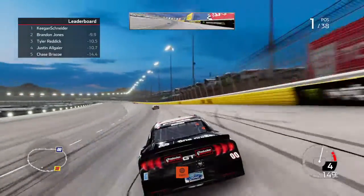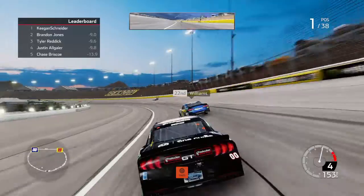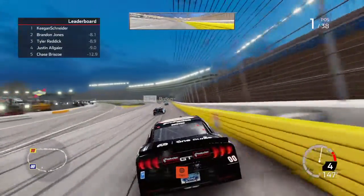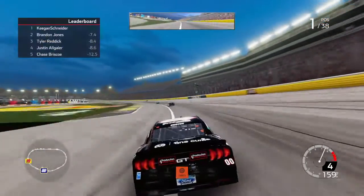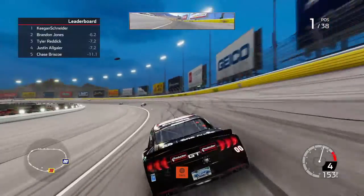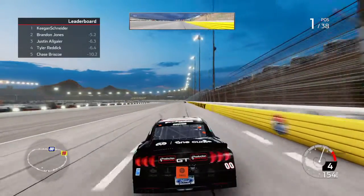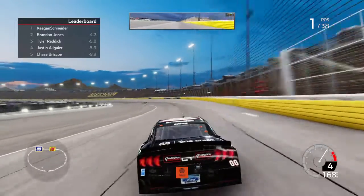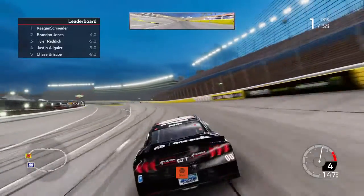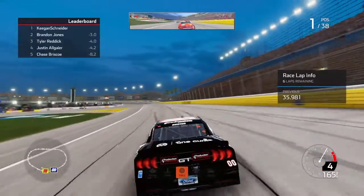10-second lead on Brandon Jones, and now we're just going to try to survive and advance here for the rest of this one. Inside. Just letting all these lap cars that I already passed get around me. Lead vanishing quick, 7-second lead, 7 laps to go. Just hoping we get a caution now at this point. Lead down to 4 seconds. Now 3, 6 laps to go.